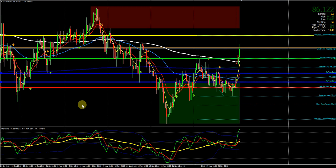Canada, Japan, it's hit our breakout area also nicely, so looking for it to just stay above that now and retest above the EMA and eventually get to our take profit one as well.